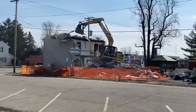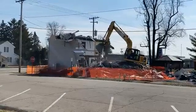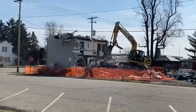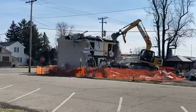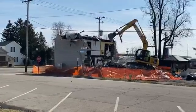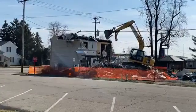So this driver's got a heck of a job to do. He's got all these wires on the north side and the east side of the building that he's got to watch. And he's also got two roads on the north side and the east side that he's got to be careful not to dump debris into. They only shut down one lane for teardown. So he's got quite the job here to work.